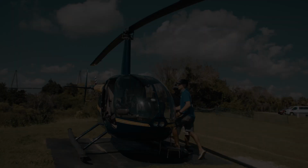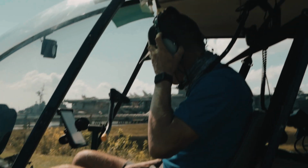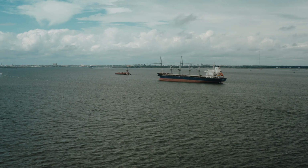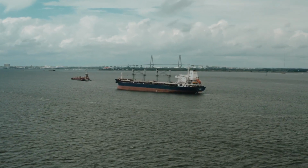You got a step there, you got a handle there. What better way to see an area, to understand an area, than to get on a helicopter? Gentlemen, we are good to go. You're going to hear one buzz as we roll up here, all right?